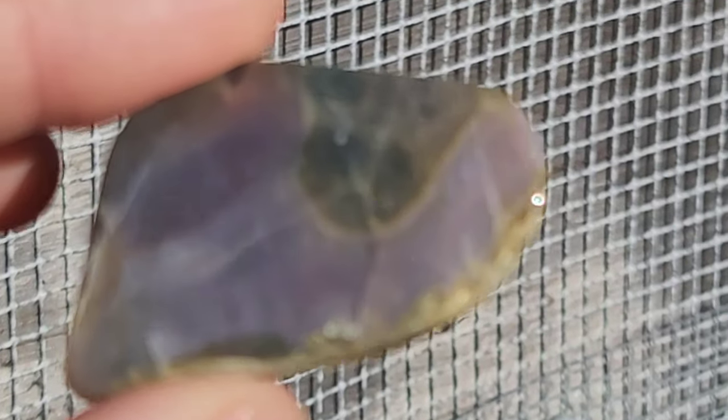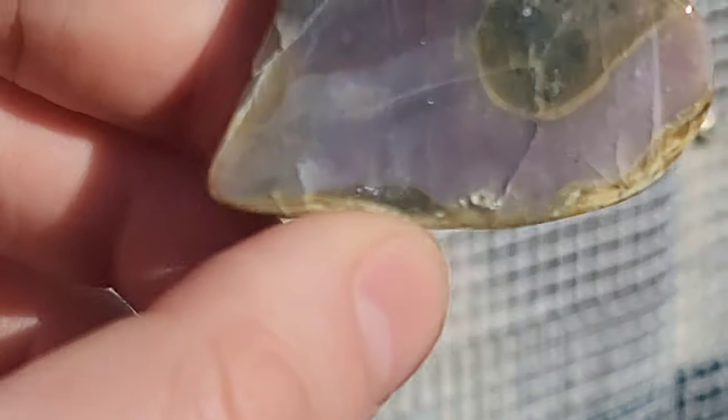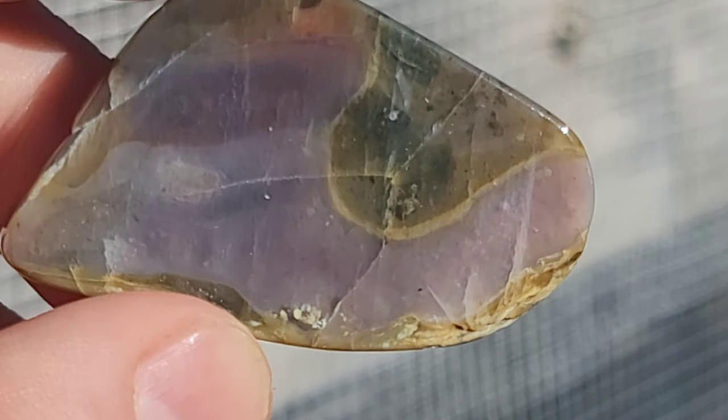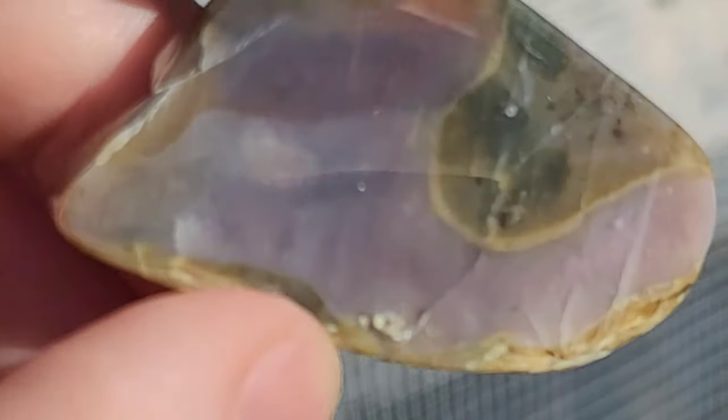And this one's really cool. This is some amethyst. A little fractured, but really cool details in there. There's some pink in there with the purple. Can't get the focus.